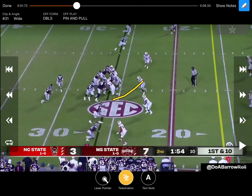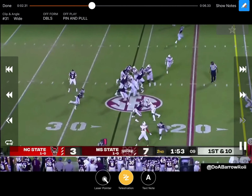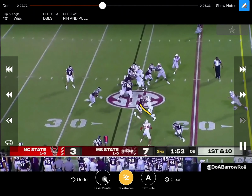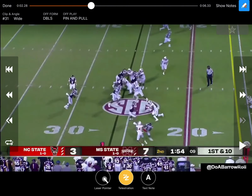You see this middle back. He's already got him out leveraged. Right there he sees him. He turns back to him. Now they got him pinned. Good job right here. Hopefully being a little bit stronger with your base. But right there you can see the running back hitting it downhill.